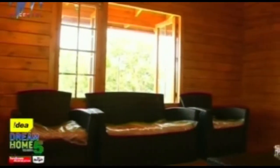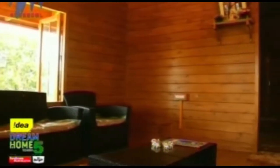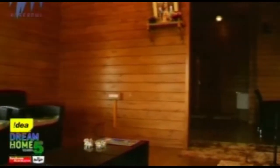Okay. Now coming to the interior. Flooring, interiors, kitchen, it is largely wood. It's a wooden house, so you can't expect anything more. Even the flooring is wood, the walls are wood, the partitions are wood, everything is wood. So it's a typical cabin, so I am not expecting any color. That's what I have to say.